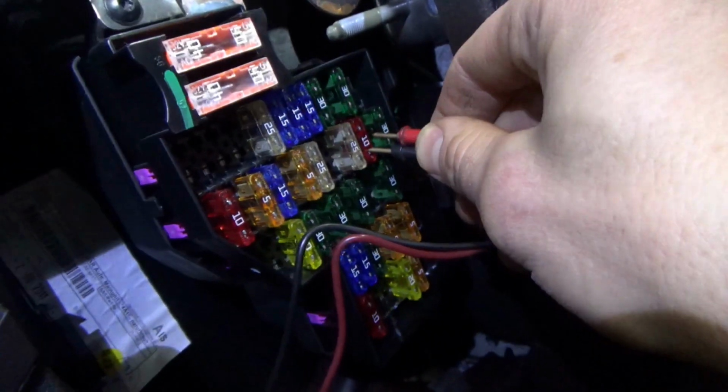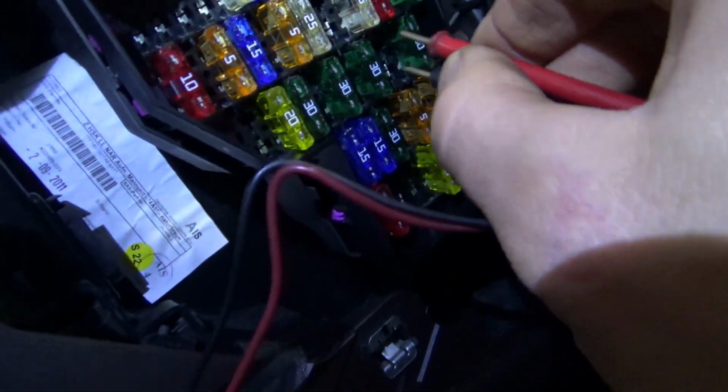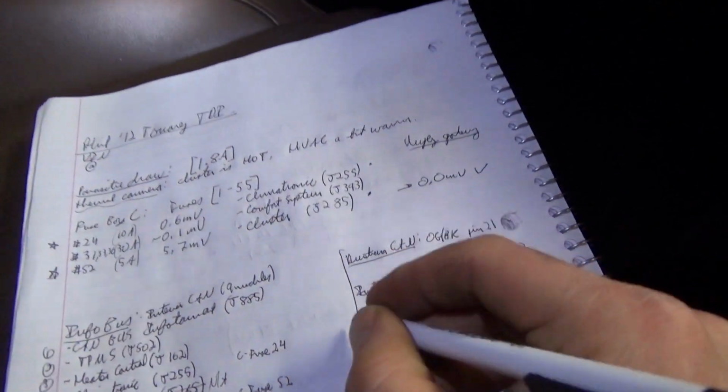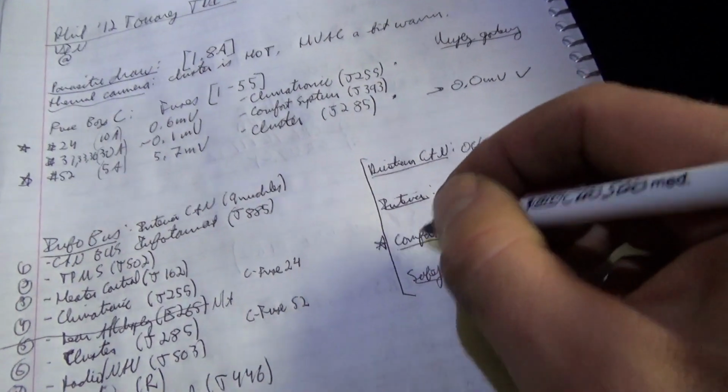Let's open up our little voltmeter holder. So this 10 amp, fuse number 24, 0. Bingo. Now these 3, I suspect the comfort system is still going to be awake. Yep, 0.1. If it fluctuates like that, you're not 100% asleep. 0.1 and 0 on that one. That's still 0.1. That's still 0.1. So comfort CAN stays awake.